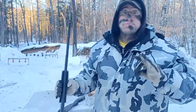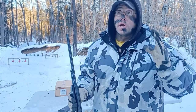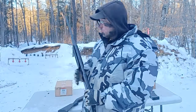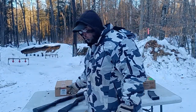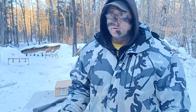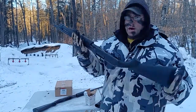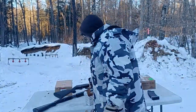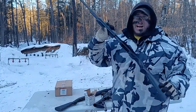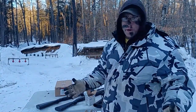So I've had a problem with three pumps. Two of them I broke just from high usage, and one was factory defective that I got rid of. This one over here has about 3,000 rounds on it, and this one over here has about 1,000 rounds on it. So they do break. People that say pump shotguns don't break, I think they just don't shoot them enough. I mean, all machines break.